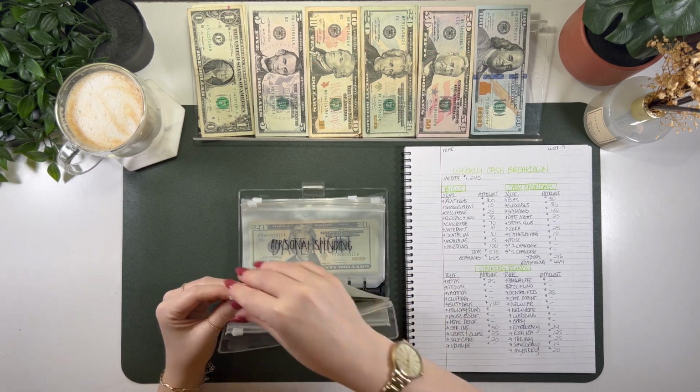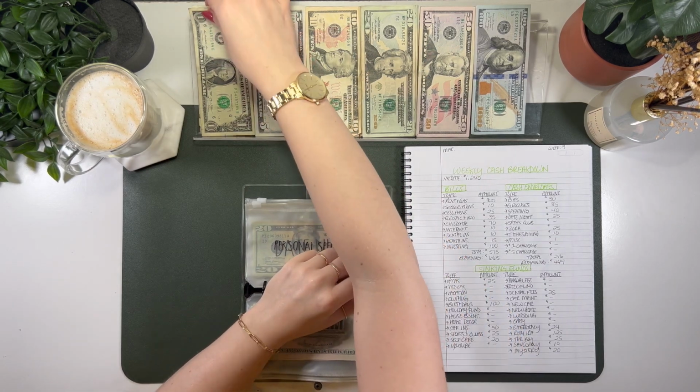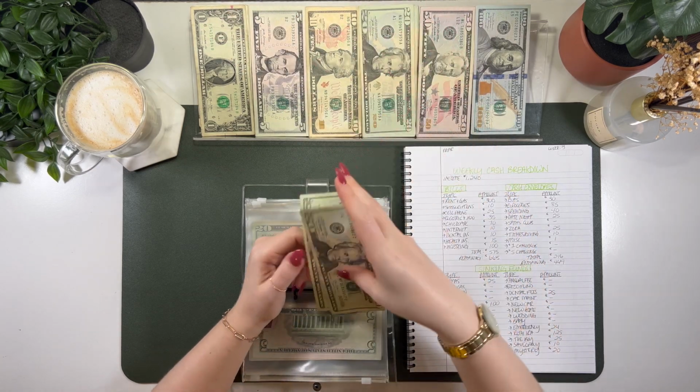Next up is my personal spending, and I'm putting 40 in here. So let me just go ahead and pop 2 20s in this envelope.